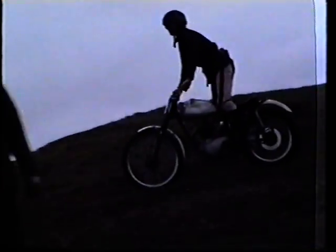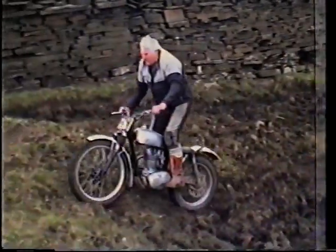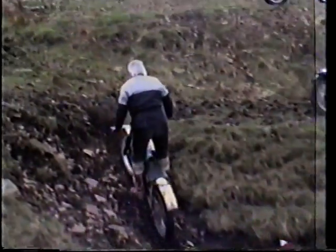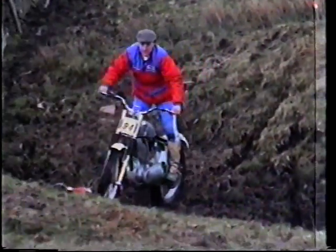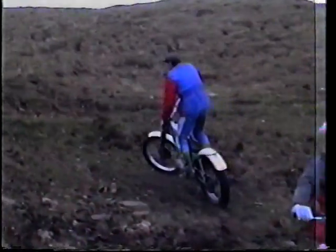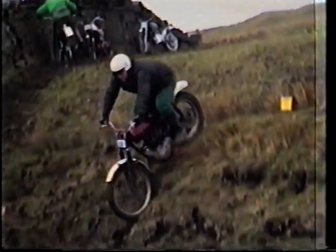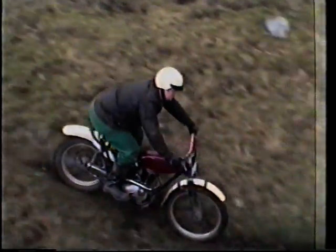Andrew's travelled all the way from Leek in Staffordshire. Out he goes. Derek Brooks, back on the B40. We've seen him riding a Triumph Twin Special in the last few trials. Here's one of the leading pre-unit riders, Dave Danks, 350 Royal Enfield. Barry de Berg on his C15.